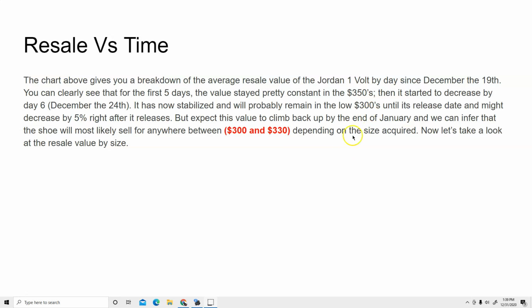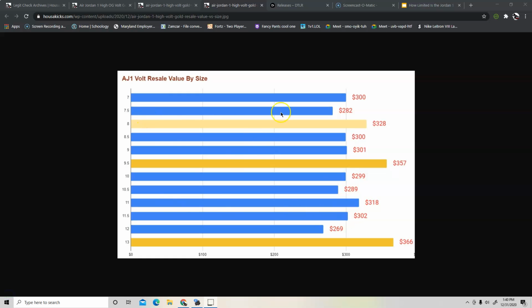But I'm not too sure. But what I'm going to say to you is this: it's going to be anywhere between $300 and $330, depending on the size that you acquired. Now, I'm going to show you a breakdown of the resale by size to give you a more accurate number. So you can pretty much see what the sizes are going for. Like size 7, 300. Now the sizes with the gold markings are the better sizes to get, like 8, 9.5, and then 13 fetched the highest value at 328, 357, and 366.